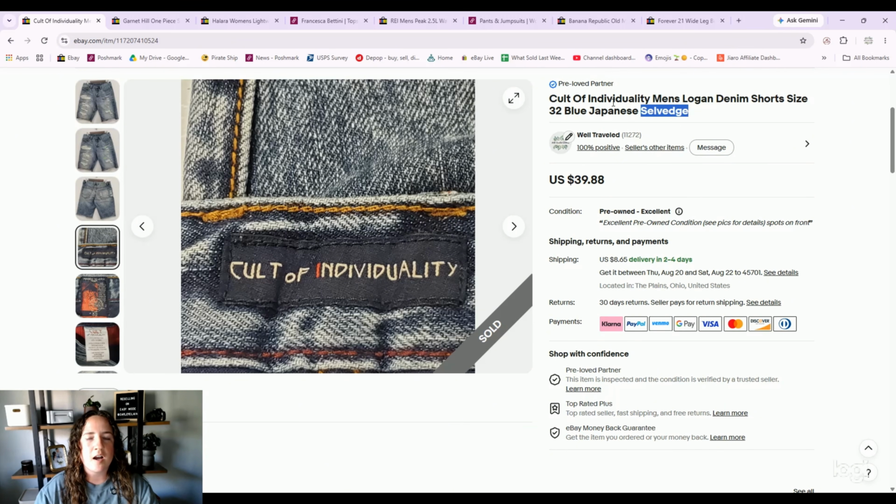Look it up, figure out what selvage jeans mean, or selvage denim in general, because there's also jackets and stuff too. But it's going to significantly increase the value of any brand if you've got selvage, but this brand is kind of known for having some selvage jeans.